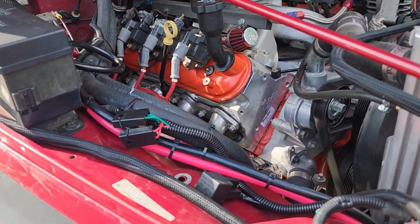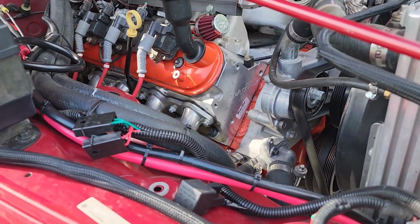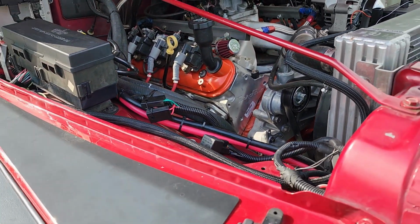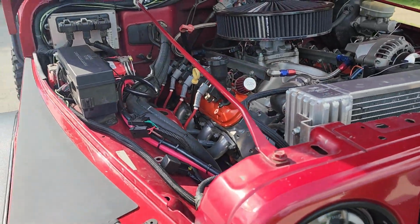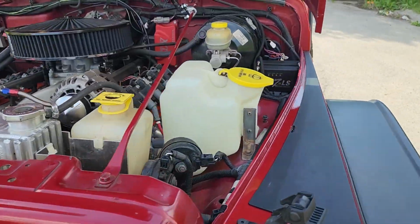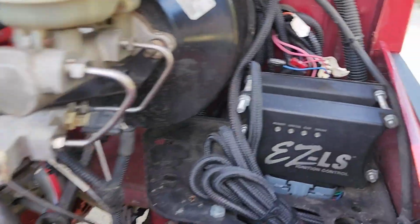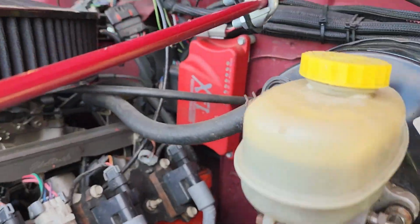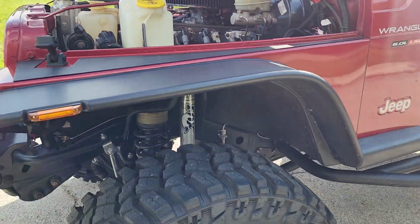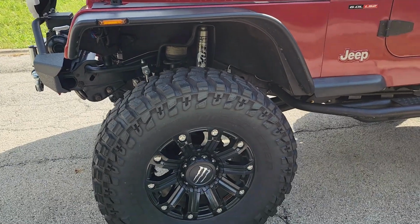We have the Trick Flow 550 horsepower heads. It's got 11-to-1 compression pistons, which is probably overkill. Just a ton of stuff done. It's all controlled by these. It's got an EZ LS ignition control. We got a transmission control, another engine control over there. But yeah, 6.0 LS.